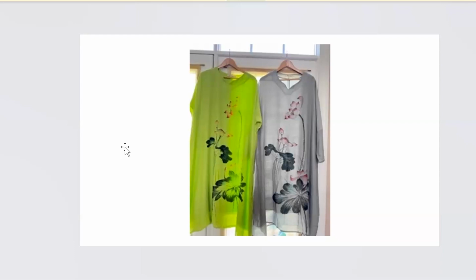It's very special. So therefore, I try to paint on many different materials to do the Chinese painting, like this. This is a fabric. This one is my dress. Right now it's my dress. I paint two different colors.